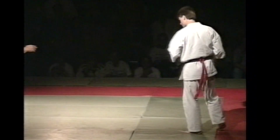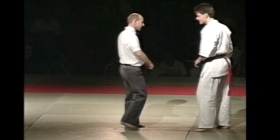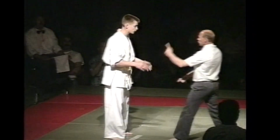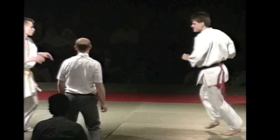He seems to have sustained a punch in the mouth there in that clash. I didn't actually see anything hit him there, but undoubtedly something did, though it doesn't look as if there's been any real damage. The referee is giving a warning there. He's not actually taken a point away, he's just given a warning for head contact.